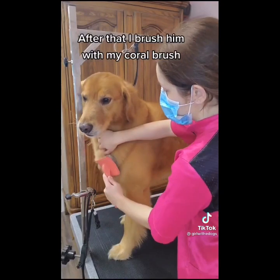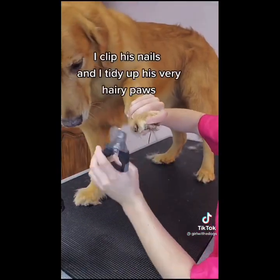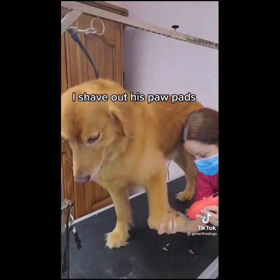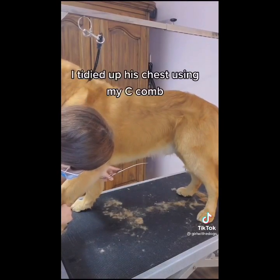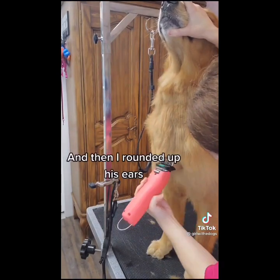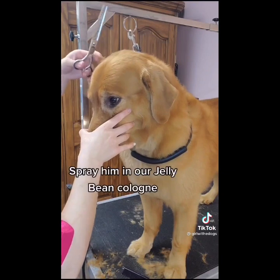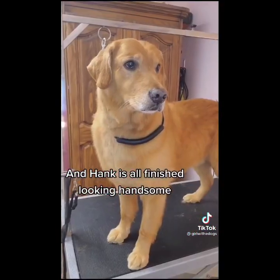After that, I brush him with my coral brush and my undercoat rake. I clip his nails, and I tidy up his very hairy paws. I shave out his paw pads, and then I do some doggy detailing. I tidied up his chest using my sea comb, and then I rounded up his ears. I do some blending, spray him in our jelly bean cologne, and Hank is all finished, looking handsome.